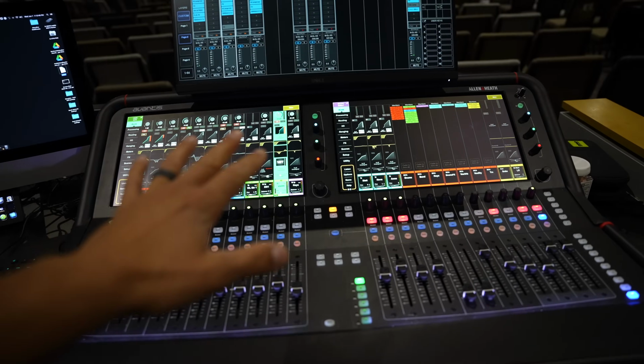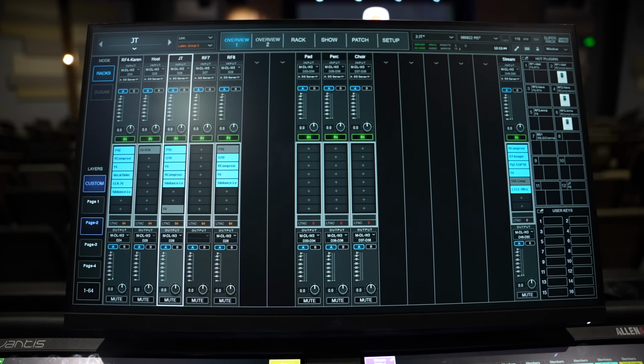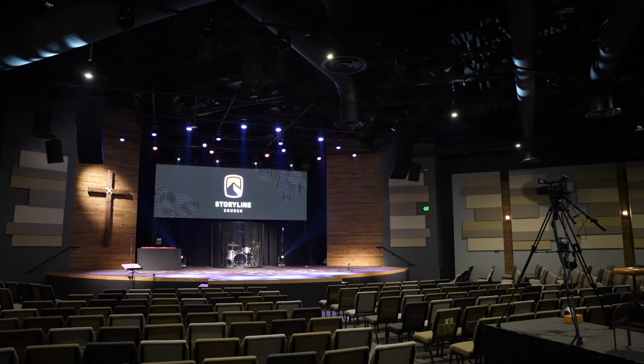Look at this. We've got a beautiful Avantis. We've got the Waves sound grid going on right here. We've got an LED wall, a beautiful space for you guys to learn about.